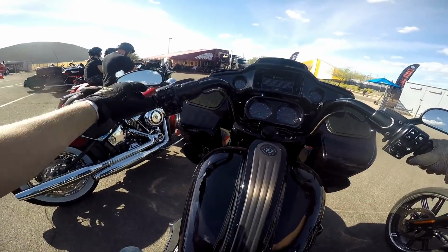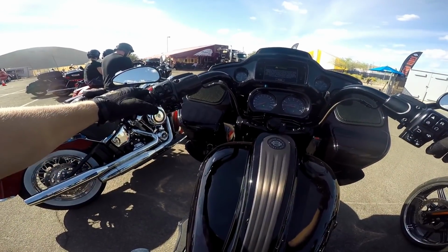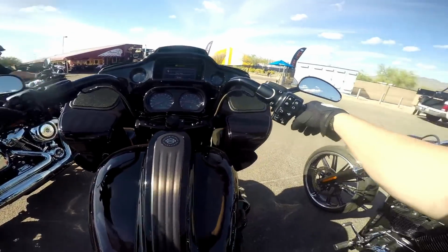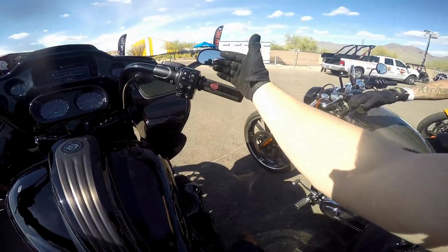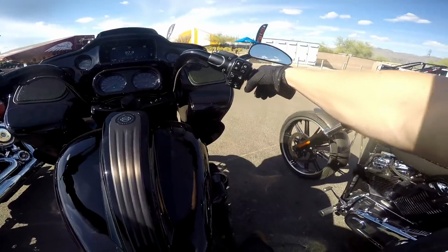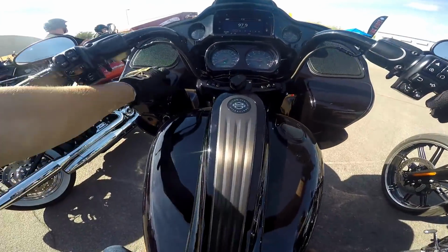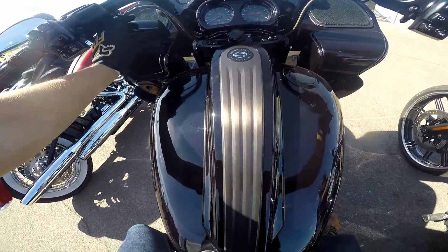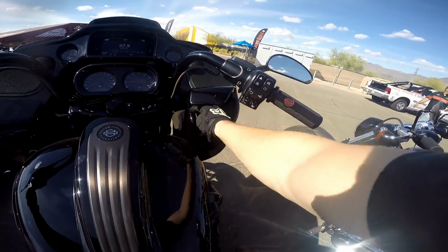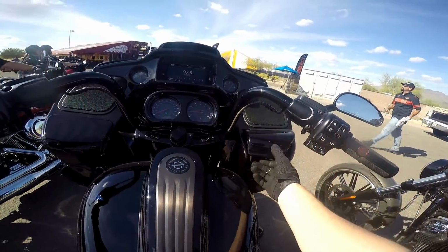Alright, so she's fired up, good to go. You've got your basic controls over here, horn, you've got your volume, you've got your cruise control set, reset. I won't be doing cruise control today. This has got the low profile rear mirrors. Do these cubbies open up? Yes, they do. What? They're letting the Indian guys go before us? Come on, man.